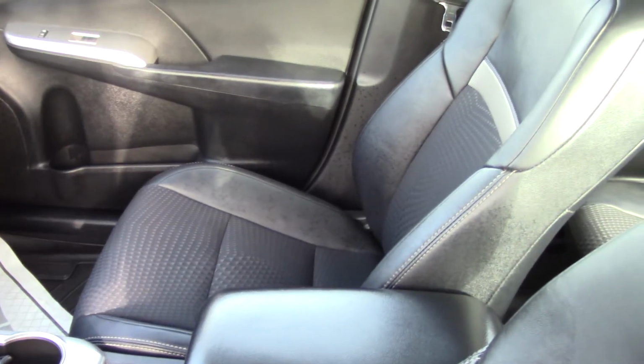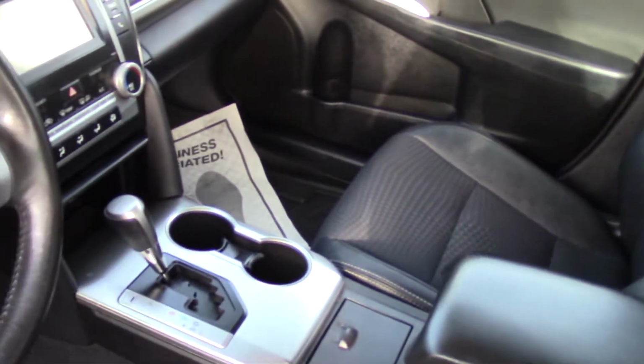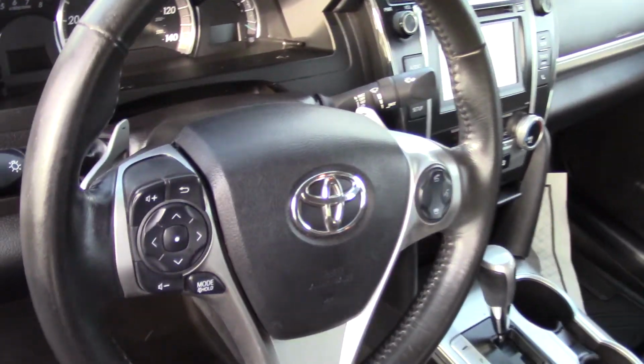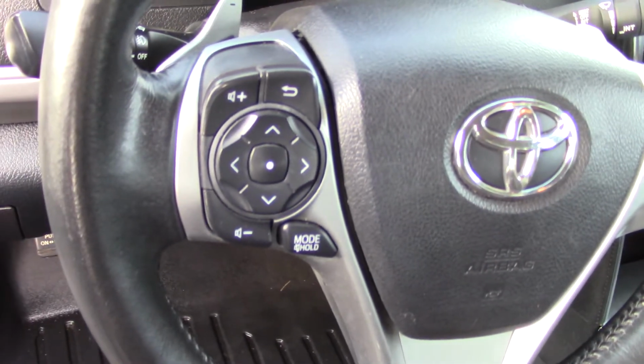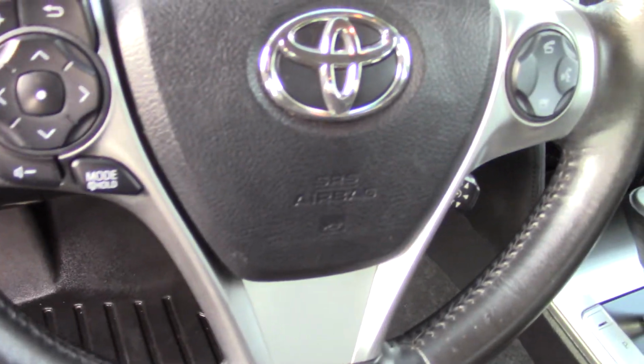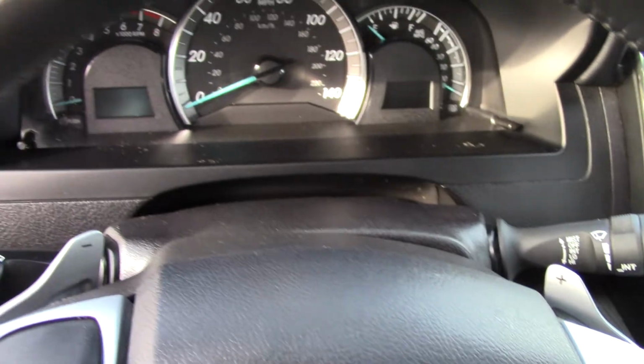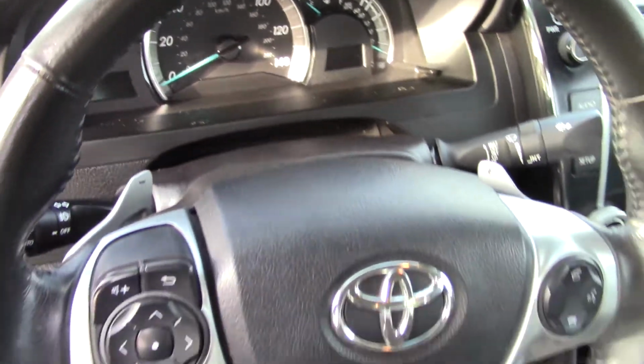It also has the leather steering wheel and shift knob trim, which I also happen to love. And lots of steering wheel mounted controls. Look at all that. You have Bluetooth for your phone. You can answer and hang up with a click of your thumb. It's a lot safer. You can control your audio volume.